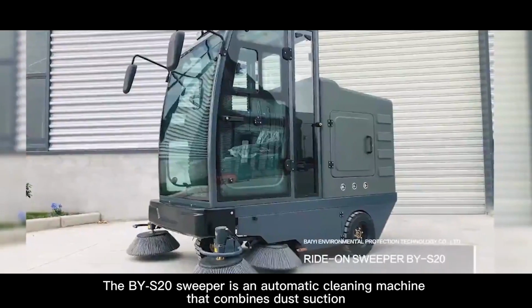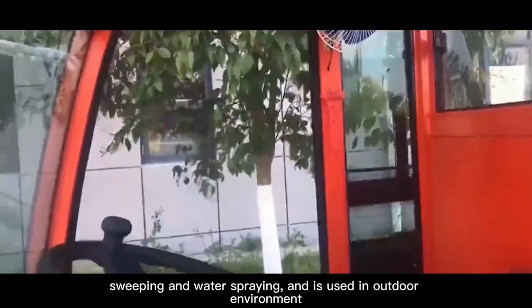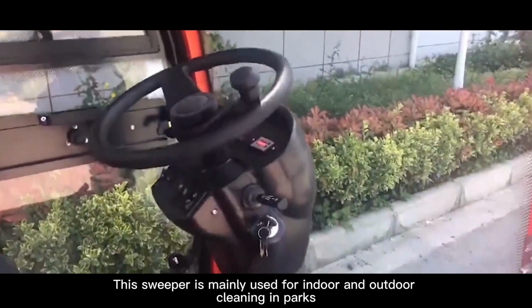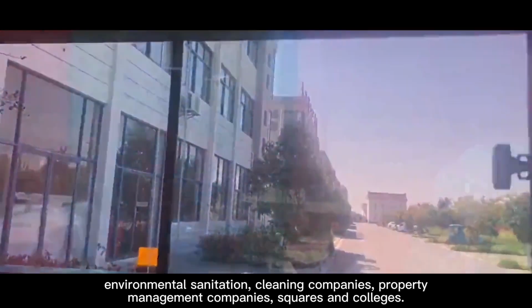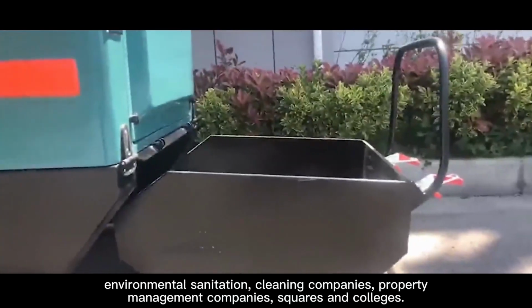The BYS20 sweeper is an automatic cleaning machine that combines dust suction, sweeping and water spraying, and is used in outdoor environment. This sweeper is mainly used for indoor and outdoor cleaning in parks, environmental sanitation, cleaning companies, property management companies, squares and colleges.